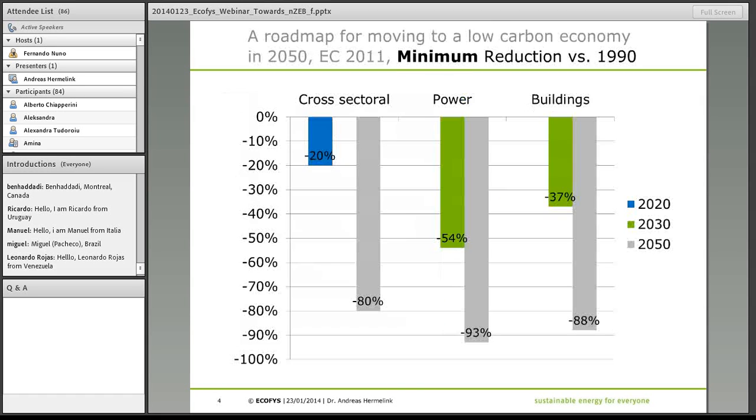So when we break this target down to different sectors, what does it mean for sectors like the power sector or the building sector relative to greenhouse gas reductions? Here you can see what would happen for the power sector and for the building sector when we assume the 80% reduction target for the European Commission. It means that until 2030, this is the green column, the power sector should reduce their emissions by 54%, whereas the building sector also should have a significant reduction by 37%.